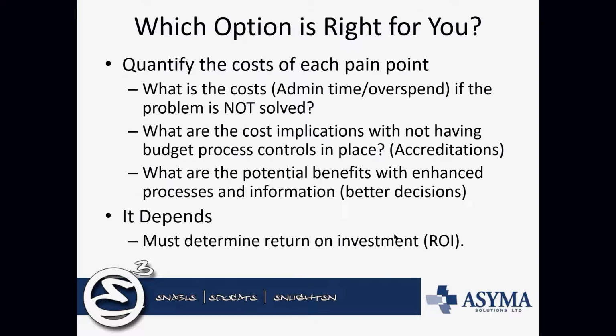So is it right for you? It's really you guys having to sit down, each one of you, and look at the pain points and what's happening in your organizations right now. What are the costs for administration to try to budget? How much is being overspent, or how many times do people go over budget where they're overspending and you don't know why? It's already gone. How do you control it?